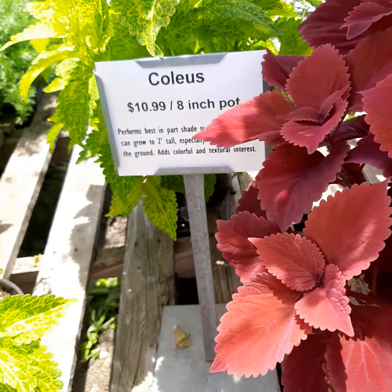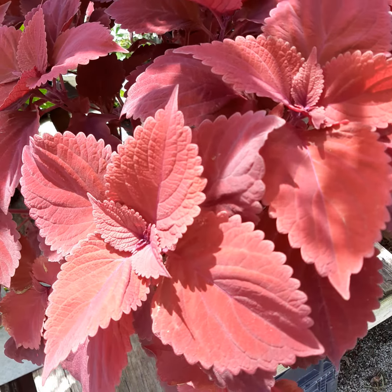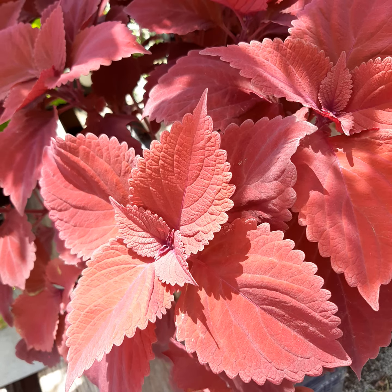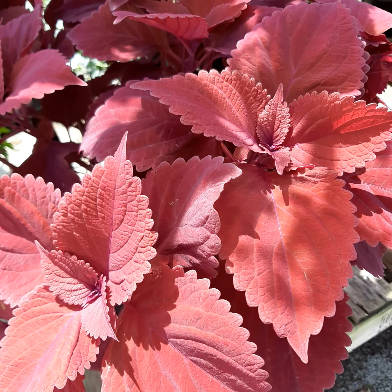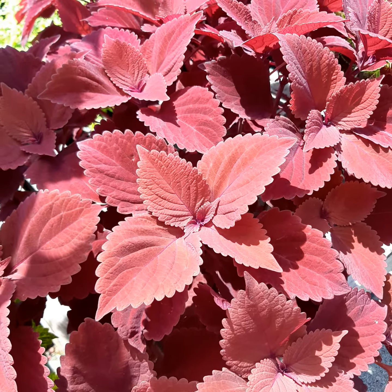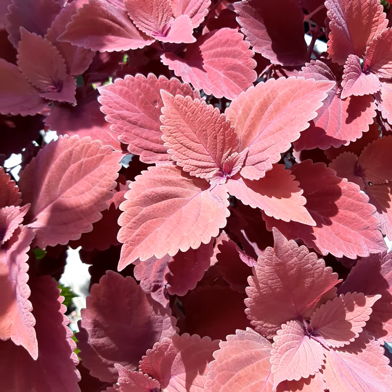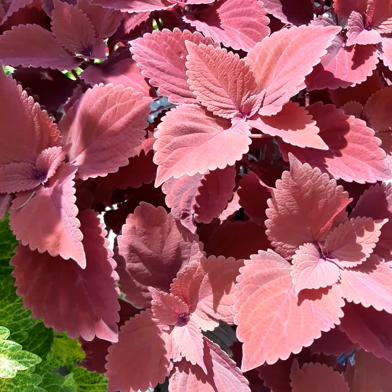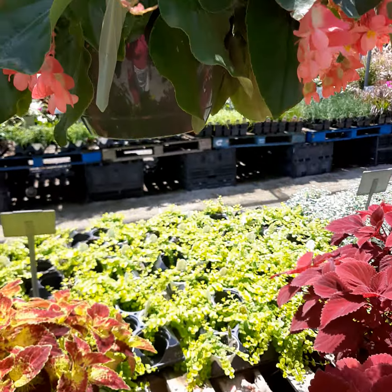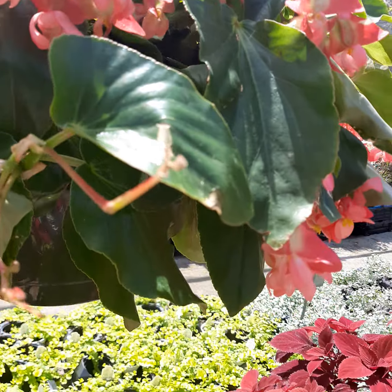This is the coleus. This is the 8-inch pot. They're so pretty. They're deeper and darker than what you see here on this camera. Hold on, some more up here that's a little bit darker too. This one is darker. It is so pretty. Oh my god. Beautiful. Dragon wing pink. It's right here. And it's such a pretty day here.